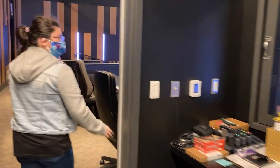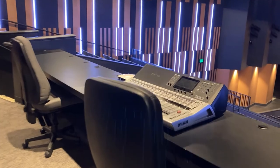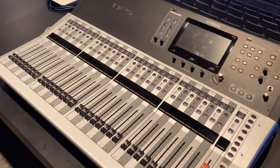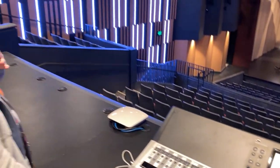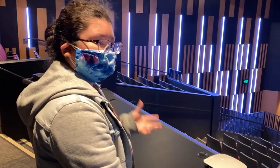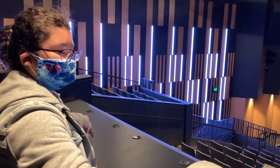Now over here, this is the sound booth. And it's great that it's outside because we can hear everything that is going on stage. And if we can hear what the actors are saying and we can tell clearly what they're saying, then that means everyone else in the theater will be able to hear clearly.